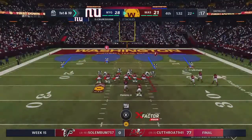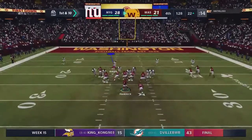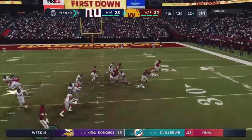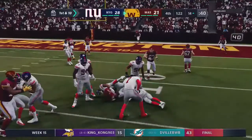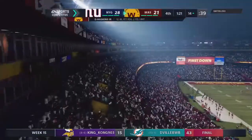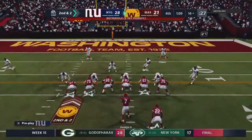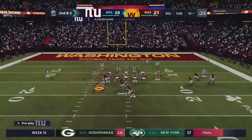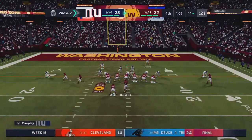Here's first and 10. Haskins to throw. Now they go screen. It's complete. This will be stopped about 2 yards shy of the marker. 8-yard gain, second and 2. Facing a second and 2 after that last catch, good for 8 yards. Second and 2 at the Giants' 14-yard line.